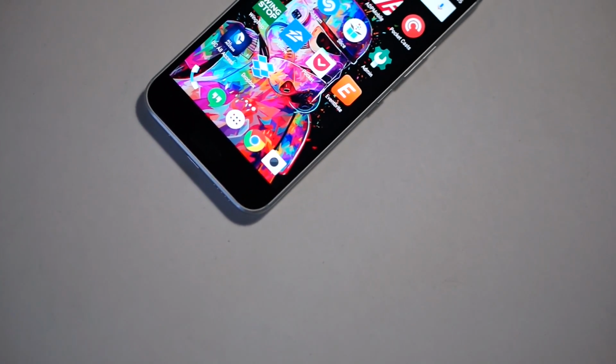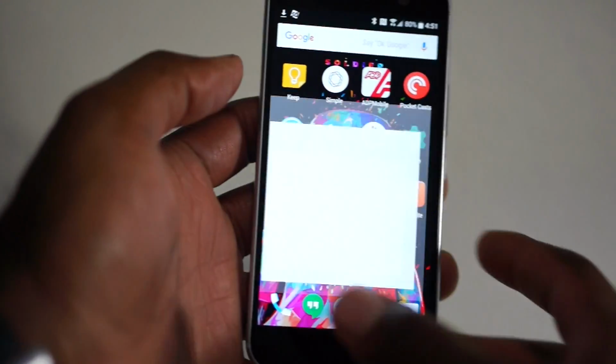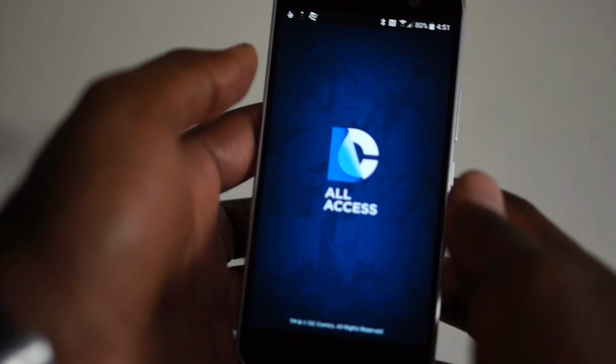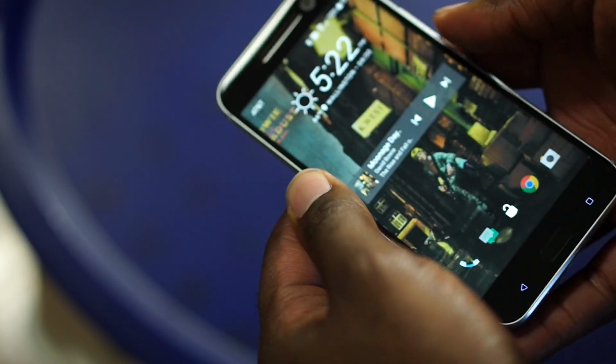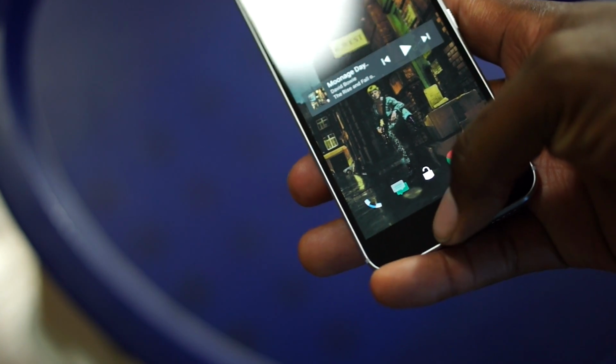Inside, HTC gave this the best of the best, which is currently a 2.2 gigahertz 64-bit Snapdragon 820 quad-core CPU. We got 4 gigs of RAM. My model has 32 gigs internal storage, but you can upgrade that via micro SD.